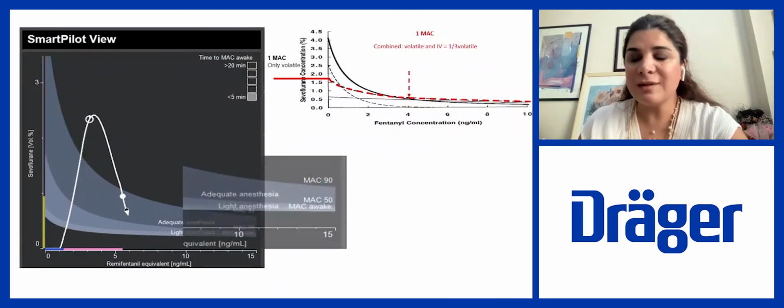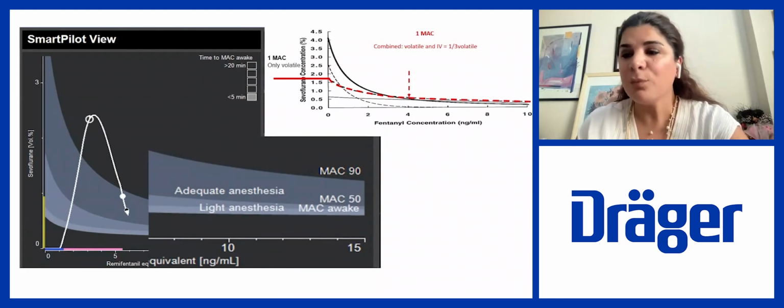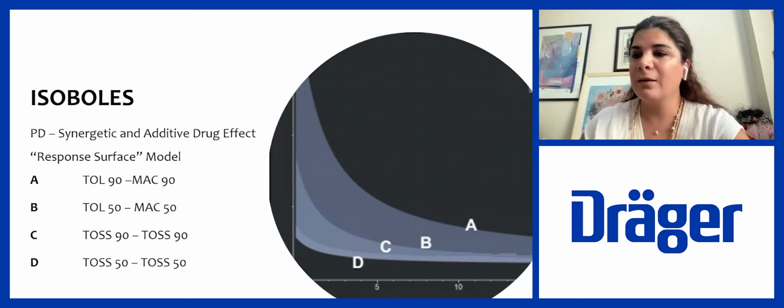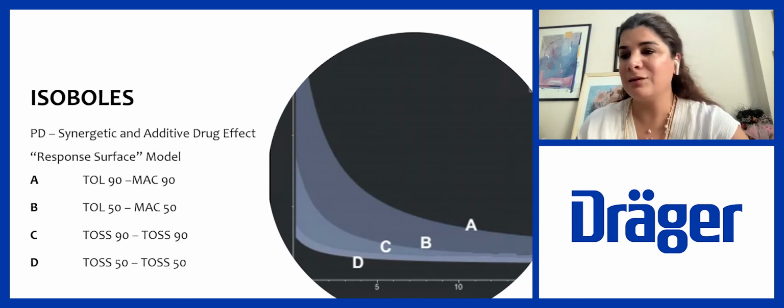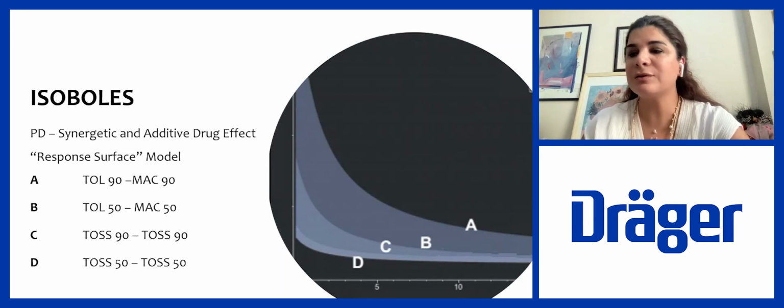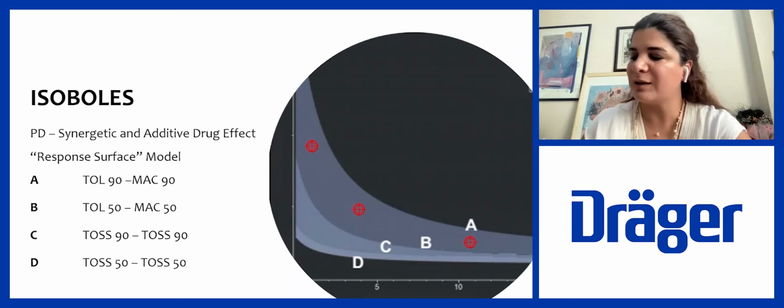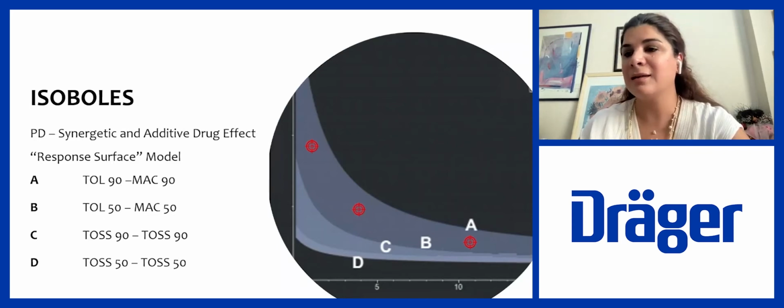Drug combinations, as we all know, with the drug combinations, volatile and opioid, will require a significantly lower concentration level of anesthetic agents. As I said, the display area shows 4 isobols that represent certain levels of anesthesia depending on the settings for this diagram. The calculated level of anesthesia effect is constant on this line as shown with red targets. I mean that in each isobol, the anesthetic level is constant.